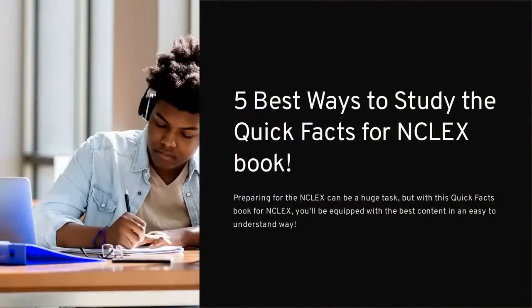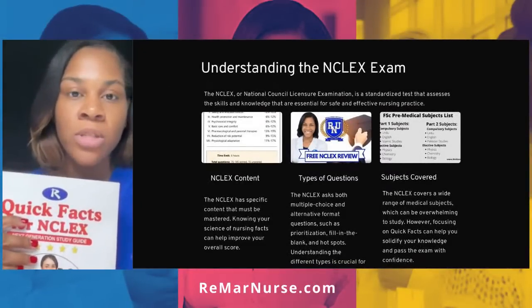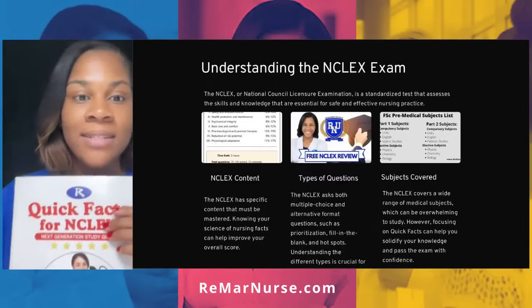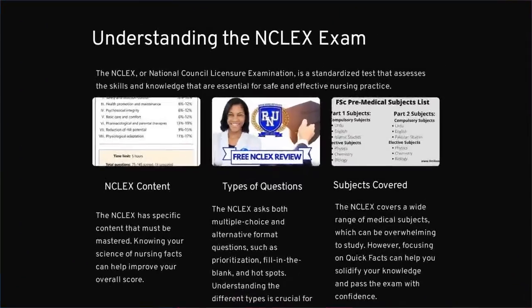So the first thing that we have to think about when we're talking about Quick Facts is specifically for the large principles of the NCLEX. It is to help you get that good content in, especially when you're on the go. And I find that when you understand the NCLEX exam, it helps reduce the anxiety that you have about the exam. The NCLEX, or the National Council Licensure Examination, is a standardized test. And it's going to assess the skills and knowledge that are essential for safe and effective nursing practice.